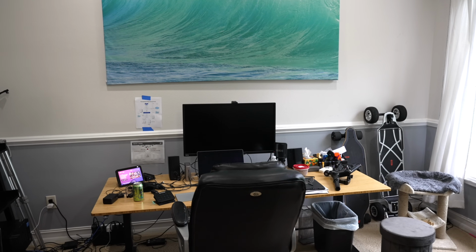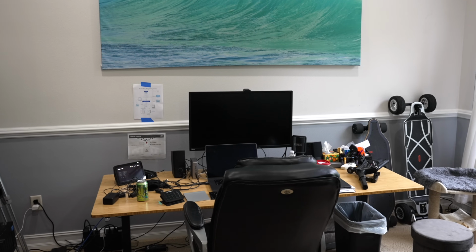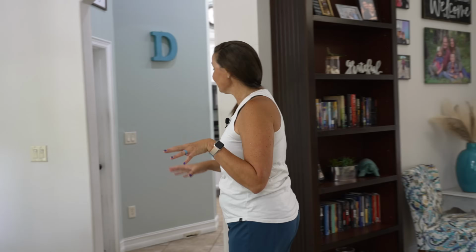And again, the only thing in this room that was purchased new when we got this house was the desk. We did purchase the desk new. Other than that, everything else, again, secondhand purchases on mostly Facebook Marketplace, thrift stores too. We've also done a lot of thrifting. So that's the office. Then you come through here, and this is what we love about this place.